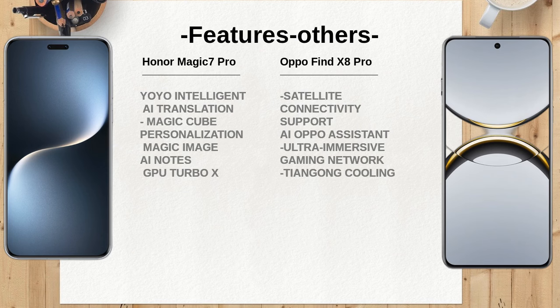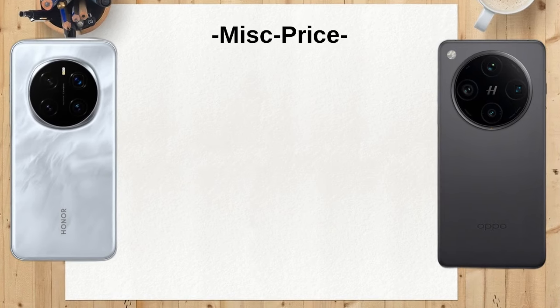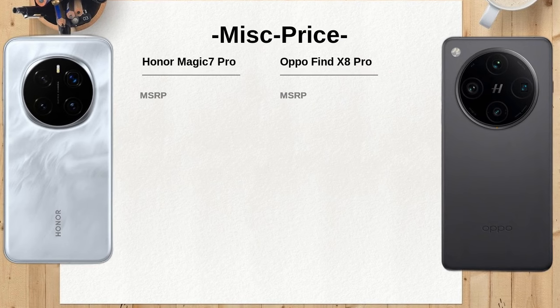The Honor Magic 7 Pro comes with an Adreno 830 GPU, while the Oppo Find X8 Pro features an Immortalis G925 GPU. The Adreno GPU is known for its gaming performance, which might appeal to gamers looking for a device that can handle demanding titles. The video capabilities of the Honor Magic 7 Pro allow for 4K recording at various frame rates, with gyro EIS for stabilization. The Oppo Find X8 Pro also supports 4K recording, but emphasizes Dolby Vision, which can enhance the quality of videos significantly, especially in challenging lighting conditions.